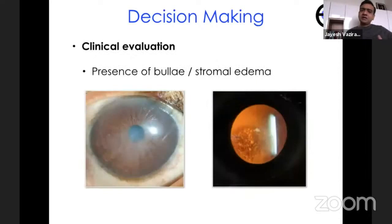Other cases are less obvious. Nonetheless, we have plenty of clinical signs which help us decide that the cornea has lost its reserve of functional endothelial cells and therefore needs a transplant procedure. The most prominent signs are the presence of stromal edema, epithelial bullae, and areas of irregularity and confluent guttae, which are very prominently visible in retroillumination. So this patient, again, with Fuchs dystrophy and cataract, it's a no-brainer that you need to replace the endothelium and you also need to do cataract surgery.